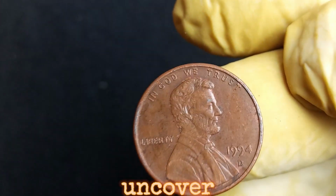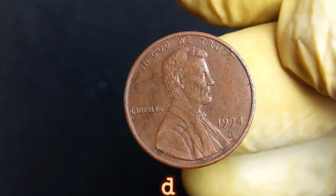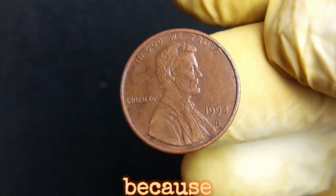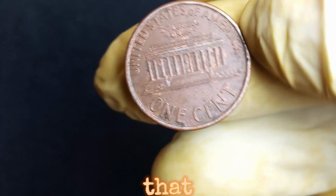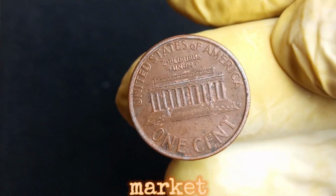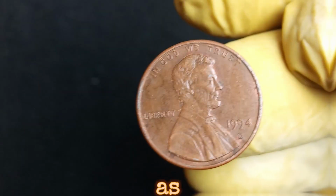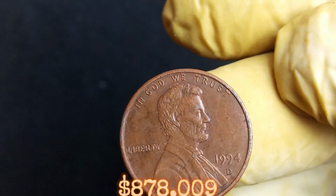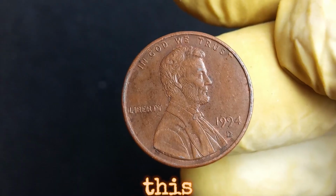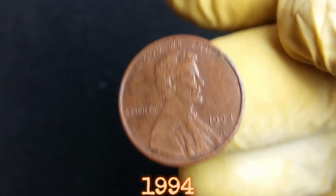Today we are going to uncover one of the most fascinating coins from the modern era, the 1994 Lincoln penny. Do not underestimate this little 1-cent coin, because hidden among the billions minted are pieces that can be worth hundreds, thousands, and even more in today's collector market. And yes, some rare examples of this coin are valued as high as $878,009 depending on errors, condition, and rarity. So let's begin this journey into history, design, and the current market value of the 1994 Lincoln cent.